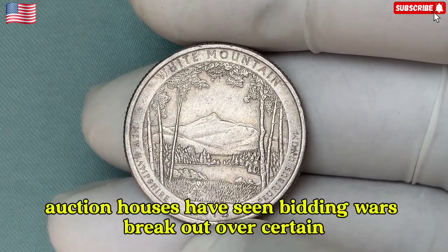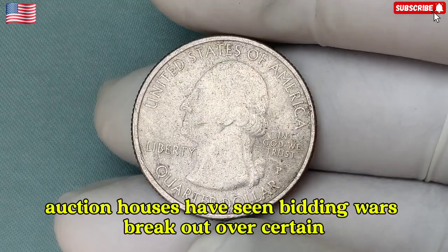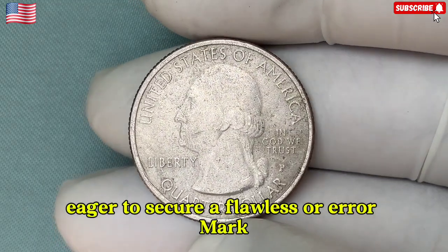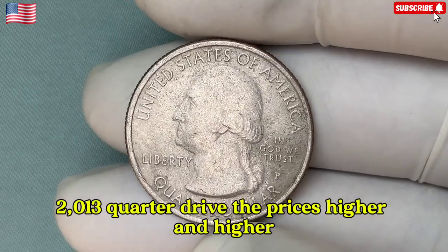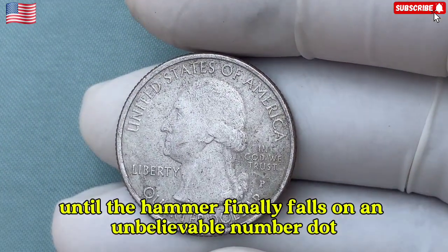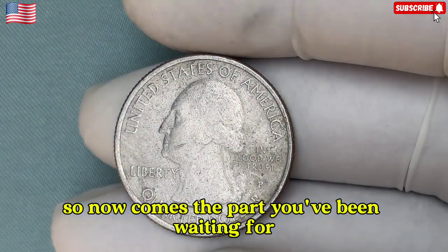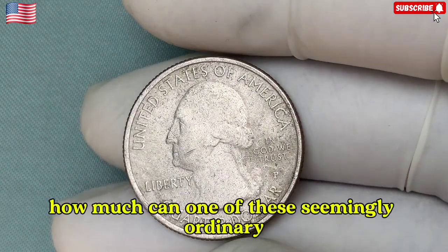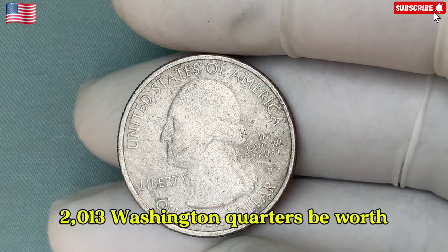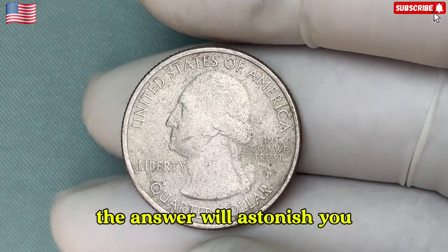Auction houses have seen bidding wars break out over certain rare examples. Collectors from around the globe, eager to secure a flawless or error-marked 2013 quarter, drive the prices higher and higher until the hammer finally falls on an unbelievable number. So now comes the part you've been waiting for. How much can one of these seemingly ordinary 2013 Washington quarters be worth? The answer will astonish you.